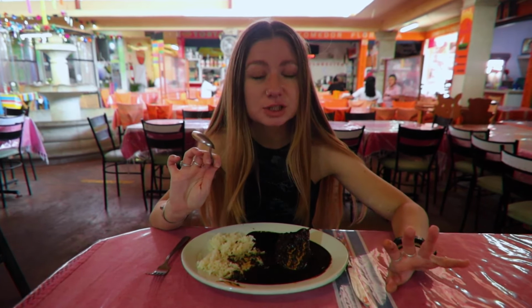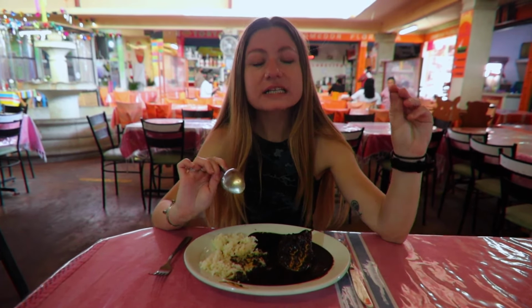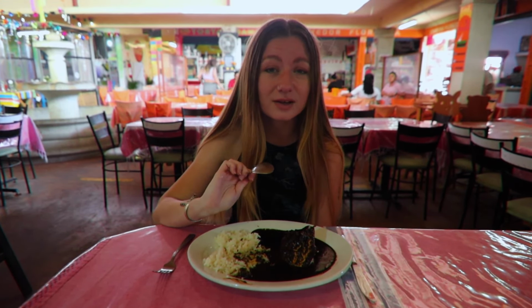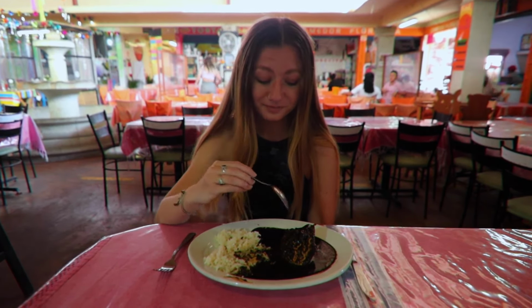That is so rich, and you can really taste the chocolate in the chilies, but it's not sweet. It's like a pure kind of dark, chocolatey, 100% cocoa kind of flavour, with some chilies and definitely some herbs in there as well. I must admit, I was really sceptical about chocolate inside a sauce like this, because I consider chocolate to be sweet, but this is great.